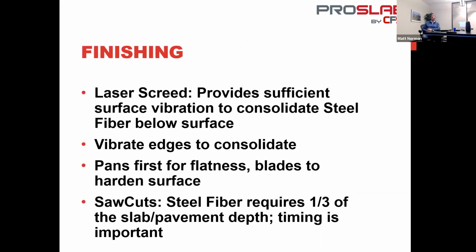Finishing, obviously the laser screed is one of the best ways to go, but if you're utilizing a truss screed or a vibra strike, either way, the vibration at the surface is very critical. It provides sufficient vibration to consolidate the fibers. You obviously want to vibrate the edges of your concrete section with your point vibrator. Pans first for your flatness, blades secondly for your hardness and your trowel finish.